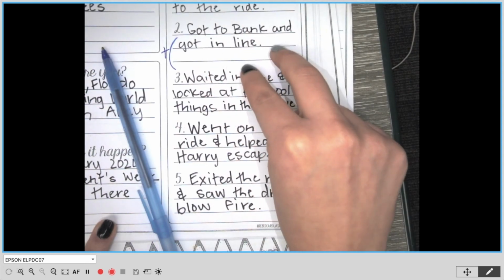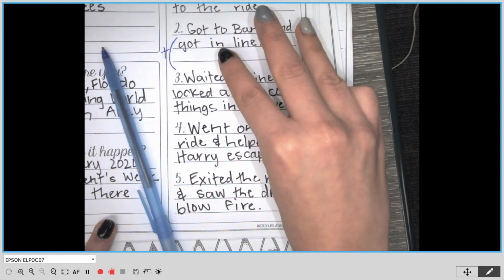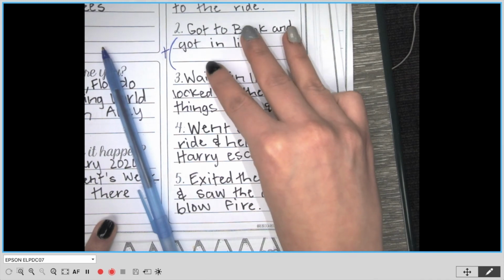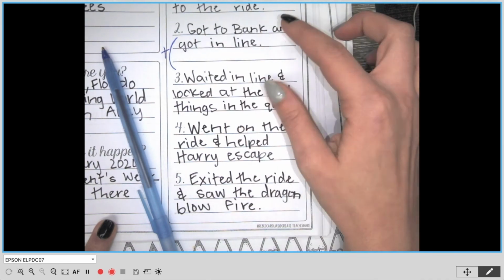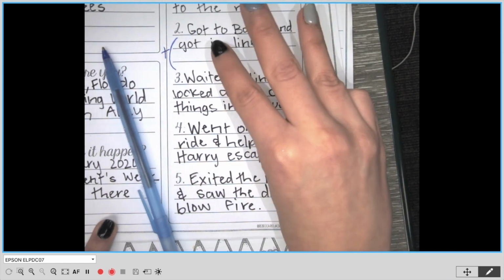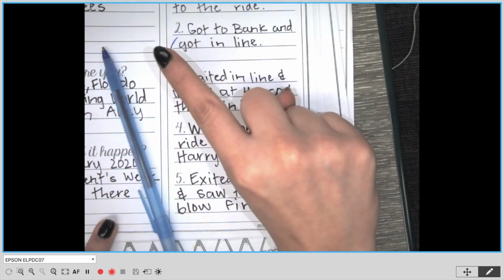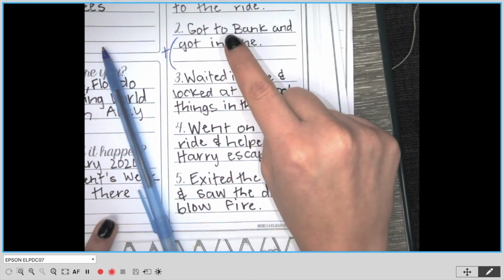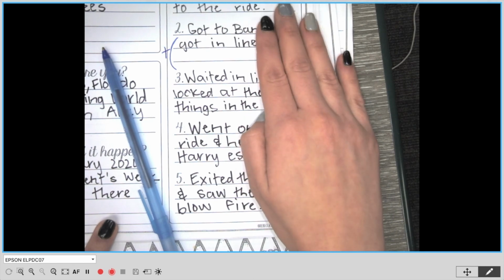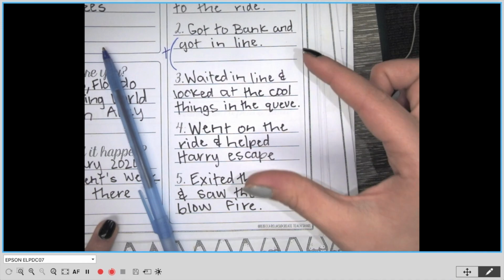If you know you have more than just 2 paragraphs worth of writing, go ahead and write 3 paragraphs. You guys are so smart and scholarly. I know you guys can take that challenge on. So go ahead, you are going to write those 2 to 3 paragraphs. And again, this is going to be a 2-day job, so I do not expect you to complete it in 1 day. So with this being said, I'm going to model for you how to write the middle of your personal narrative.